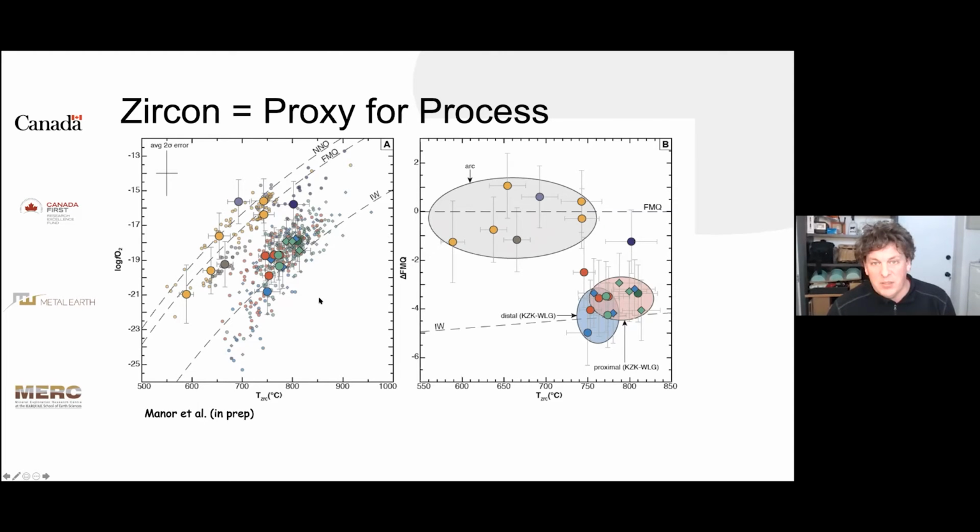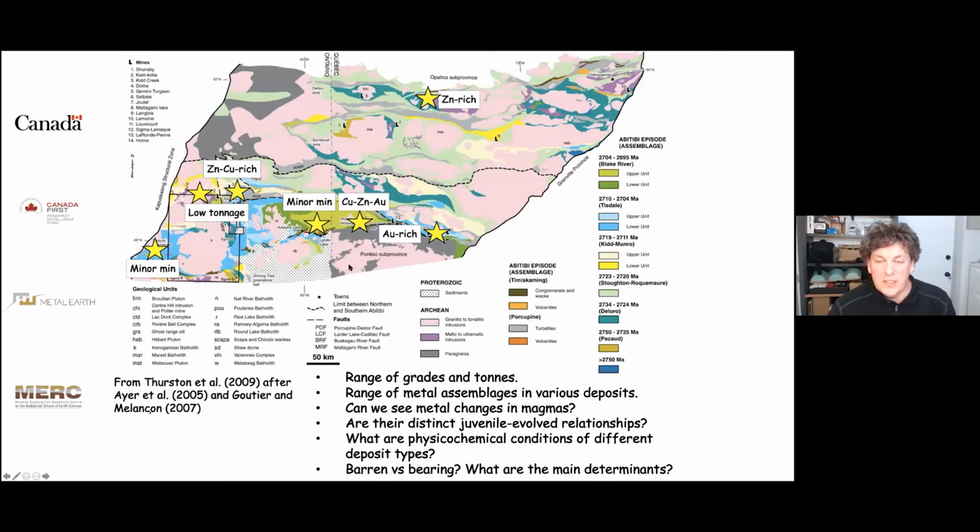So why is the Abitibi a great place to test some of this kind of stuff, and the Superior in general? It has wide ranges of metal contents and endowments. If you look around things like the Matagami camp where you have zinc enrichment, you've seen work that's come out of Doyon-Bousquet-LaRonde. You have things like Noranda, that's polymetallic, and then you also have assemblages that have lower tonnages and minor mineralization, things like the equivalent Blake River Group rocks in Clifford and Ben Nevis Township, things like the Swayze greenstone belt and Kamiskotia.